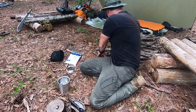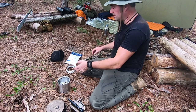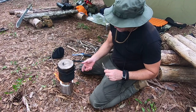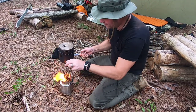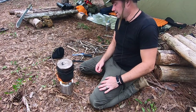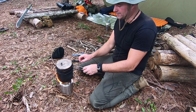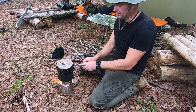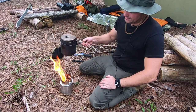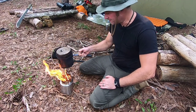So I got some twigs over here that we're going to start on, and we'll just slowly feed it in here. I've got to say, I'm really liking this stove. This thing's freaking awesome. I'm going to have to get my gloves out of my pack. Most of the time, this stove does pretty good, but I already burned my hands too many times camping. So I'm going to go get my leather gloves out. I mean, look at this thing. That is putting out some fire. This thing's freaking awesome. I love it.